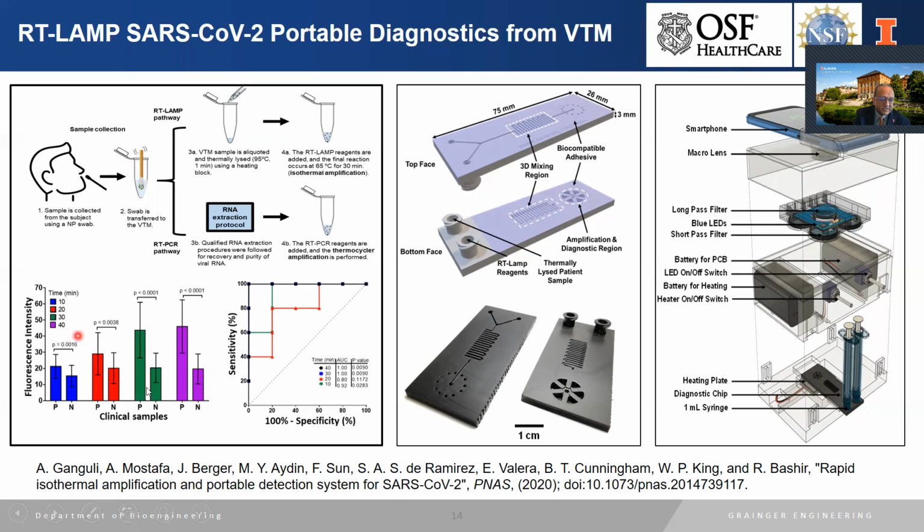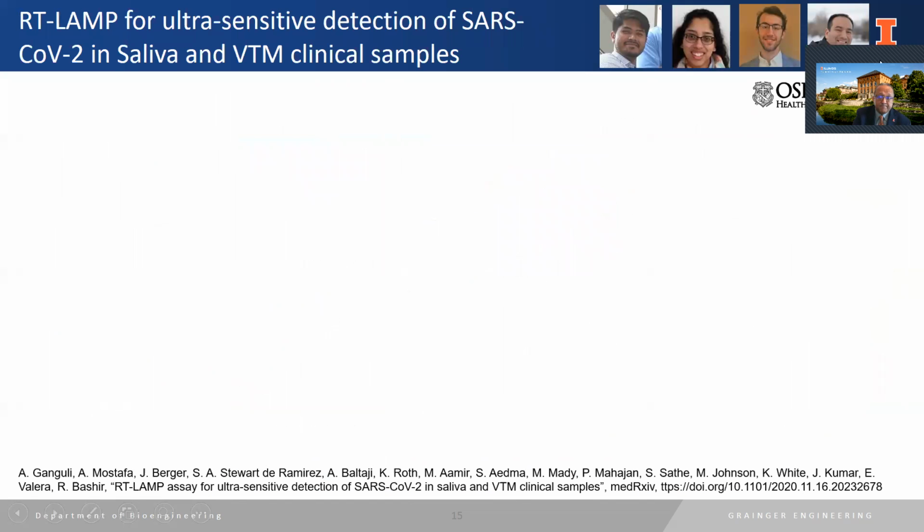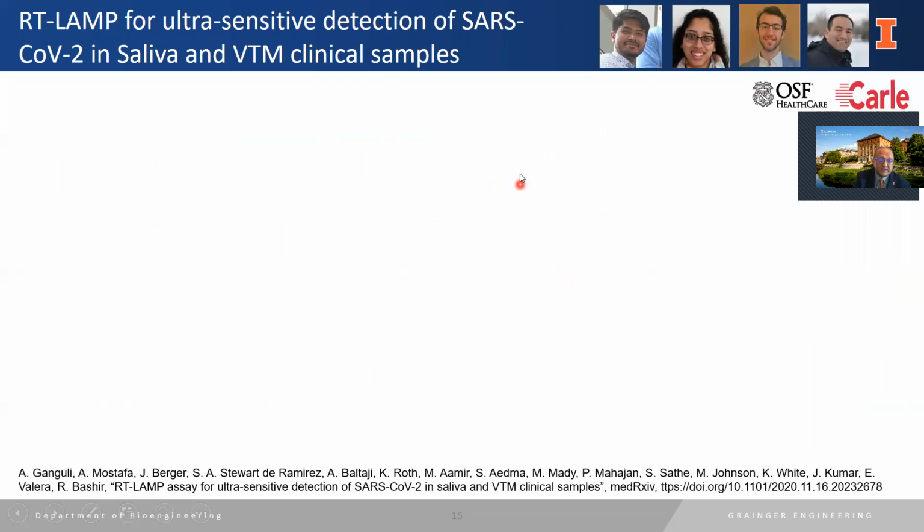And the results look pretty reasonable. This data shows the fluorescence intensity that we measure from the cell phone camera as a function of time, 10 minutes, 20, 30, and 40, and you can see a statistically significant difference in, let's say, 30 minutes between the positives and the negatives, and we get very good specificity and sensitivity. So we believe these technologies can be scaled up. Again, in this case they take about 30 to 45 minutes, but they can be done at a point of care setting.